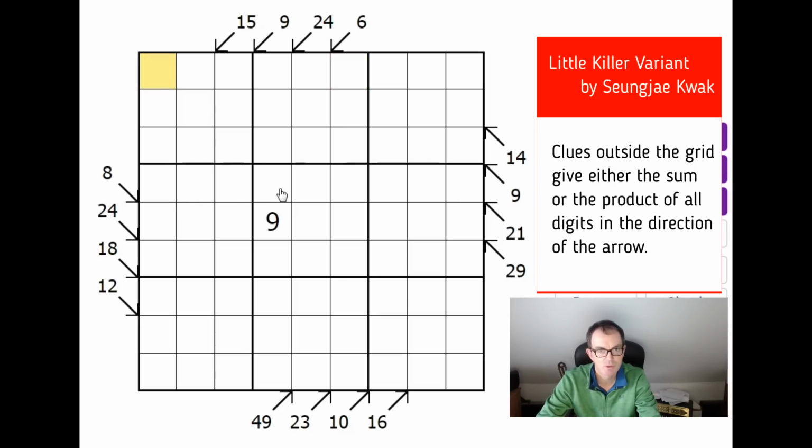So what's the time on the clock? It's 2 minutes 10. Let's go. Right. I'm not going to give too much commentary. The 49. That must be a multiplication. It must include 2 sevens and 3 ones. That's going to be a 1. These squares must be 1s and 7s, therefore.